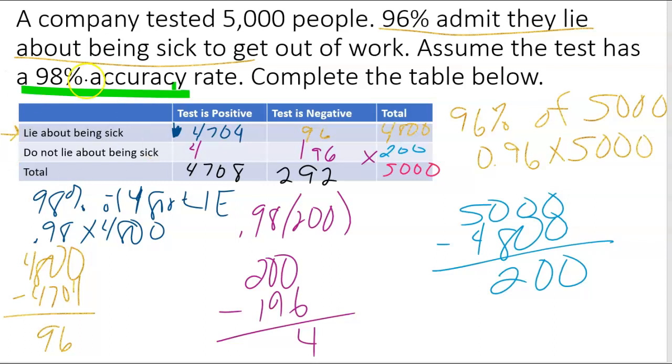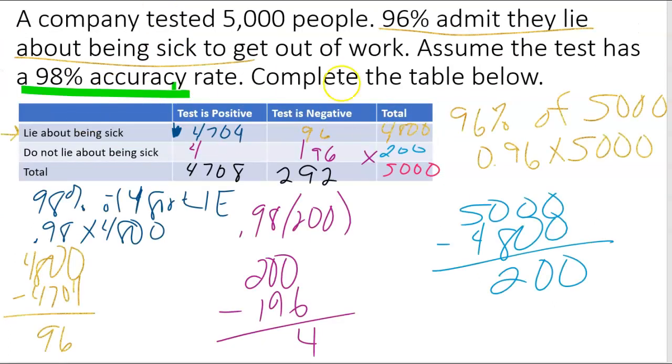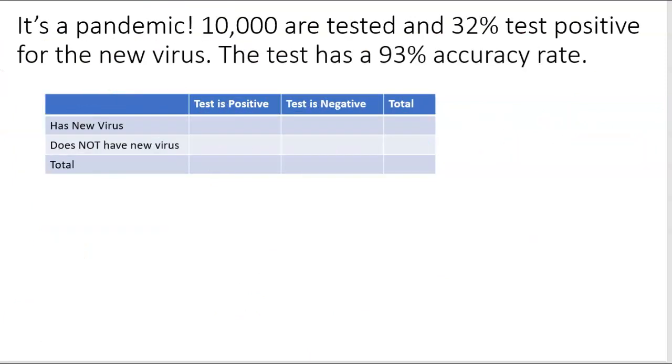Okay. And you might say, what does this have to do with false positive, false negative? Well, that's a great question. We're going to get to that. We're just going to practice with the tables here for a minute. So let's go ahead. We're going to create the table again, and then we're going to use that table to find some probability.